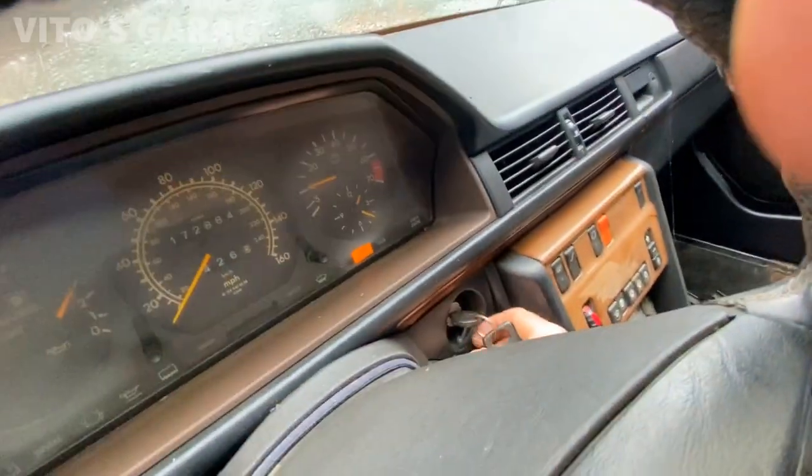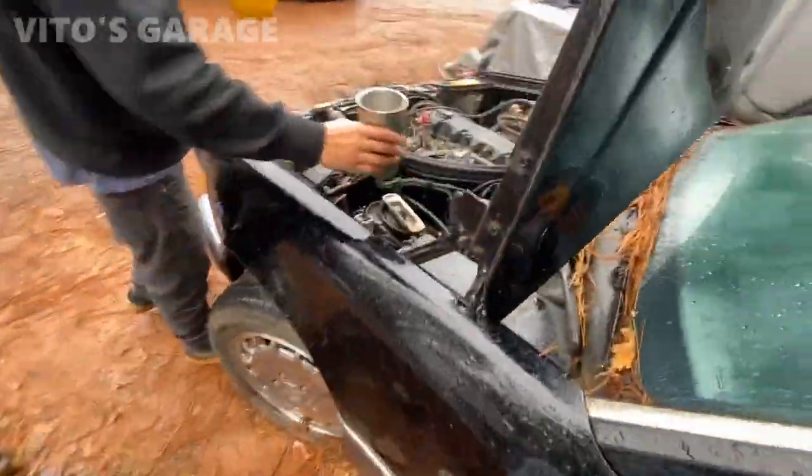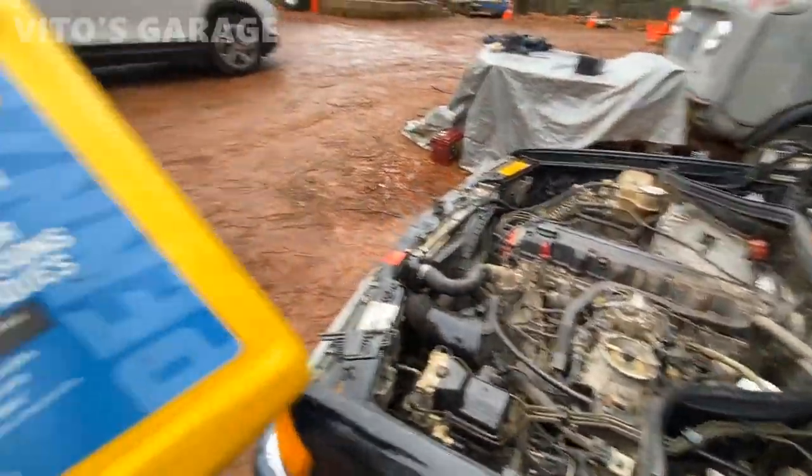I'm gonna top off that power steering. All right. Oh, I like that cup. Oh yeah, definitely. Okay, cool. Trans fluid needs to be replaced.